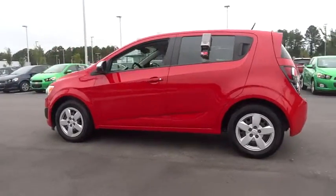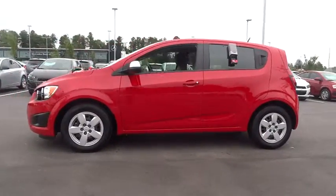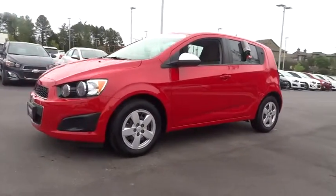Behind the wheel. This vehicle has less than 20,000 miles. Here are some of this vehicle's great options.